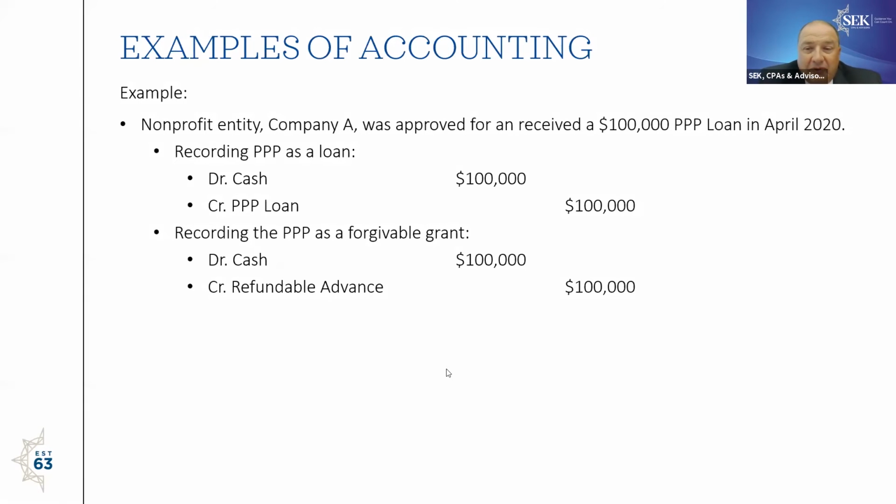As far as examples of accounting, I have put together examples giving several different scenarios for you to take a look at. One was when you're receiving it. If you're a not-for-profit and we received $100,000, the first item is if we're recording it as a loan: simply debit cash, credit the loan. If we believe we're going to treat it as a grant, we're going to debit the cash and credit the refundable advance for the organization.